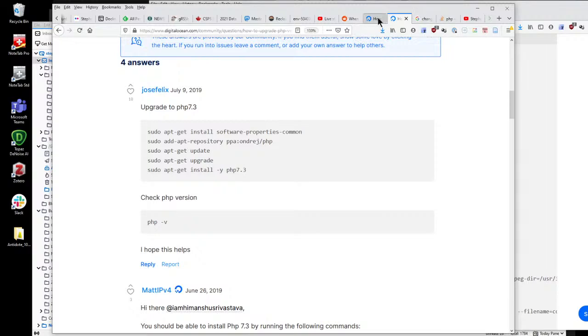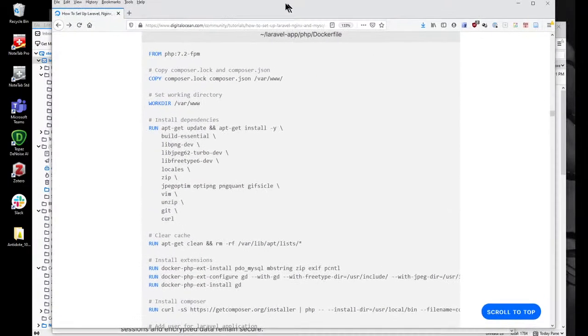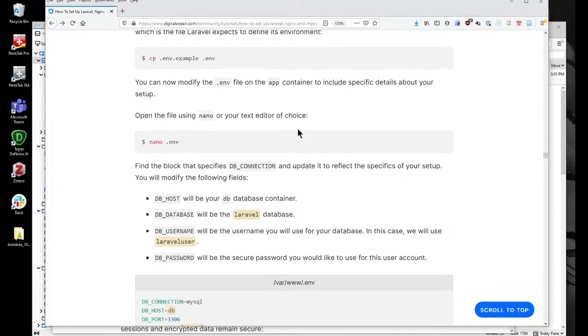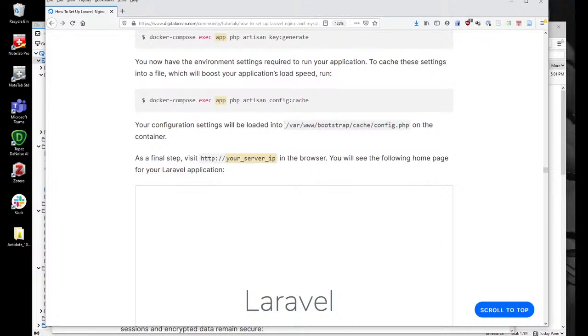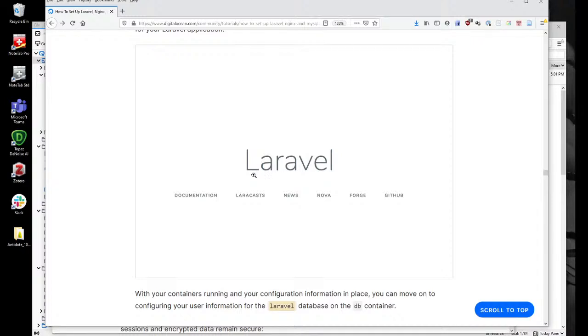Anyhow, let's look ahead. So let's suppose I can actually make this work. What's coming up? Okay, so modifying. Okay. That's where we were. So this is where it failed before. And it'll load the configuration into config.php in the container, and then we could visit your server IP in the browser and we would see the home page.